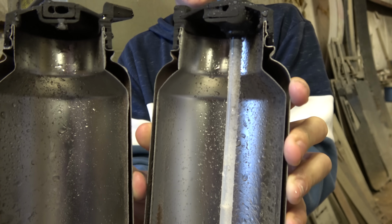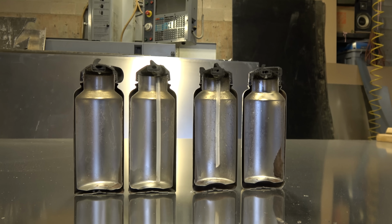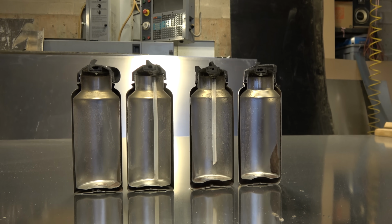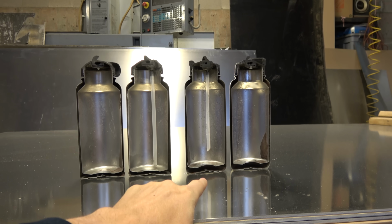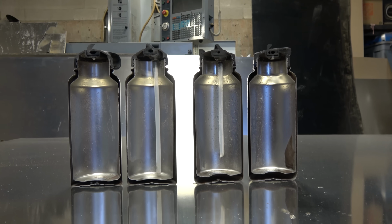Okay, that looks so similar. It's basically the same thing with the vacuum sealed wall. From this angle, you can't really tell a difference. This one does look like it has a little bit more space on the bottom. They look pretty much the same right here. Like the exact same thing.